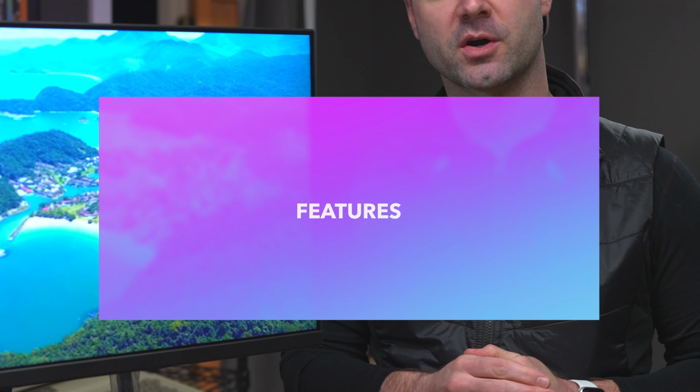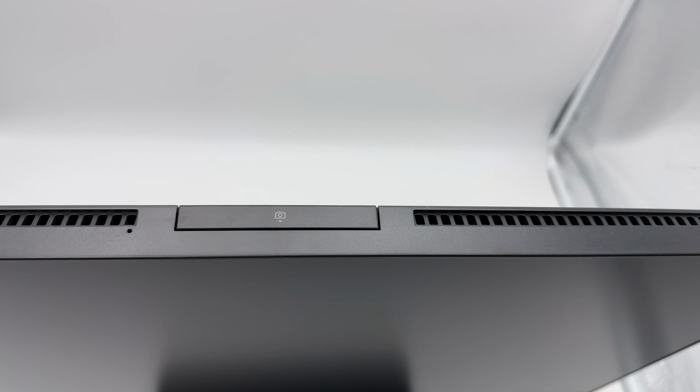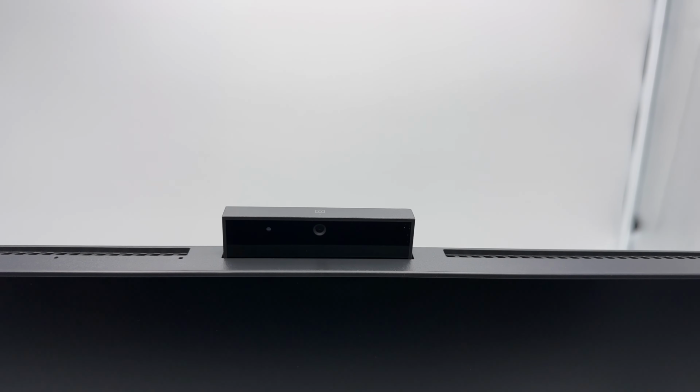Now, as far as features are concerned, this thing is a 4 out of 5. Comes with Wi-Fi 6, comes with Bluetooth, comes with a decent webcam that pops up at the top, so when you don't want to use it, you can just shove it back down. Here's what that footage looks like now.